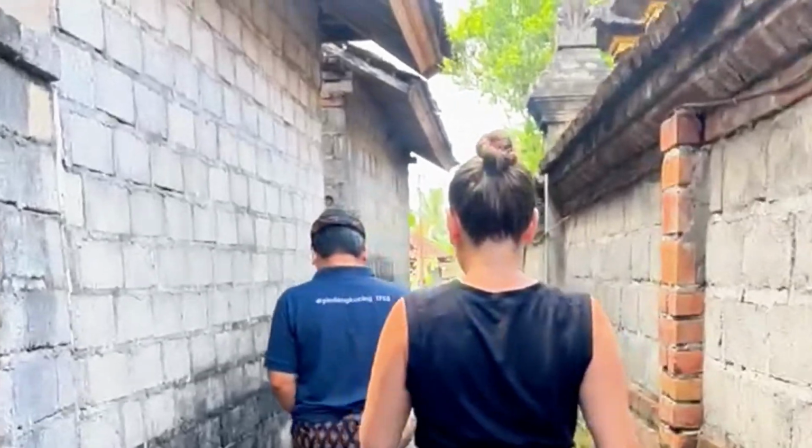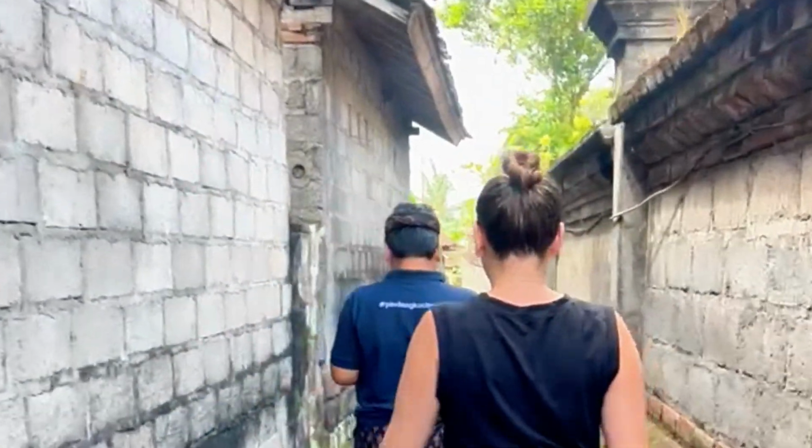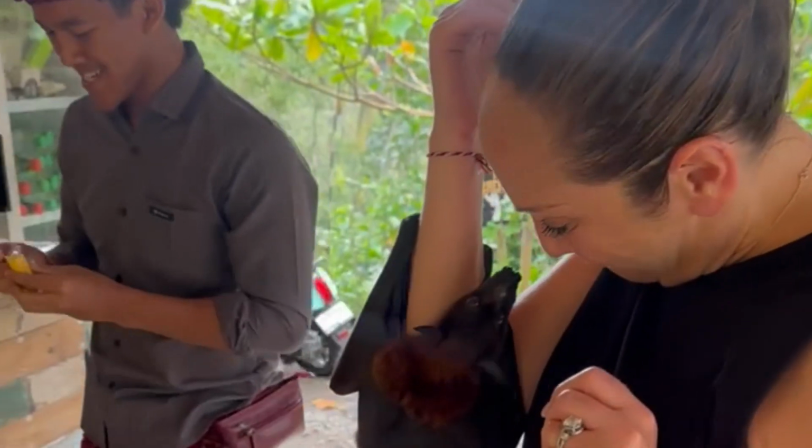So after our stay in Seminyak, we headed inland, and this is where I really want to emphasize one of the most valuable tips for enjoying and experiencing Bali. You have to find a really great driver. In Bali, drivers aren't just transportation providers, they become your tour guides, cultural interpreters, and problem solvers. They become your friend.